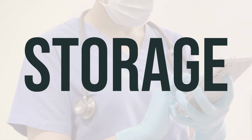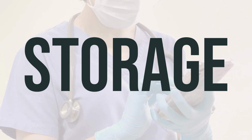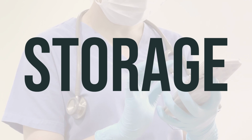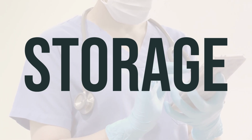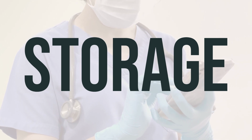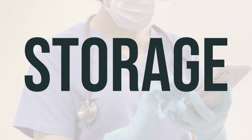When it comes to getting rid of any unused or expired medication, it's essential to do so properly. You should never flush medications down the toilet or pour them into a drain unless instructed to do so. Instead, consult your pharmacist or local waste disposal company for the best way to discard the product.